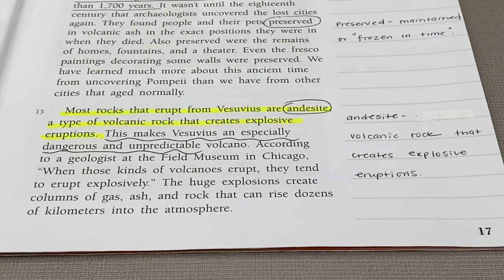In paragraph 13, I highlighted the sentence that most rocks that erupt from Vesuvius are andesite, which is a volcanic rock that creates explosive eruptions. I also underlined that this makes Vesuvius an especially dangerous and unpredictable volcano.